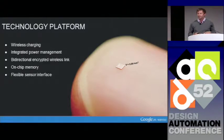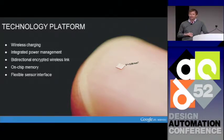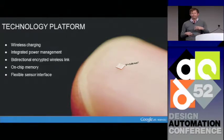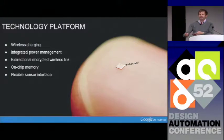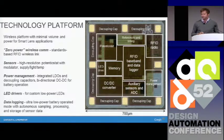So a few of the key blocks that go into this: the wireless charging, energy storage devices on the chip, power management, all of this has to be integrated, plus a bidirectional encrypted wireless link to get data safely to and from the contact lens. We have to have, of course, all the things that you would typically have for a data logging system, on-chip memory, and flexible sensor interfaces as well, because we want this platform to have a legacy where we can add more functionality to it over time.